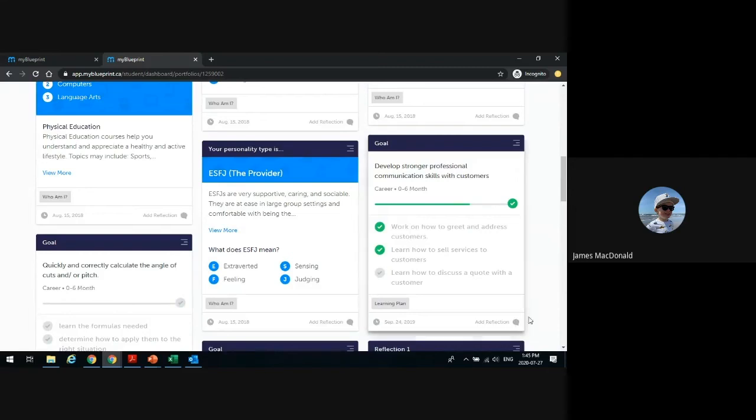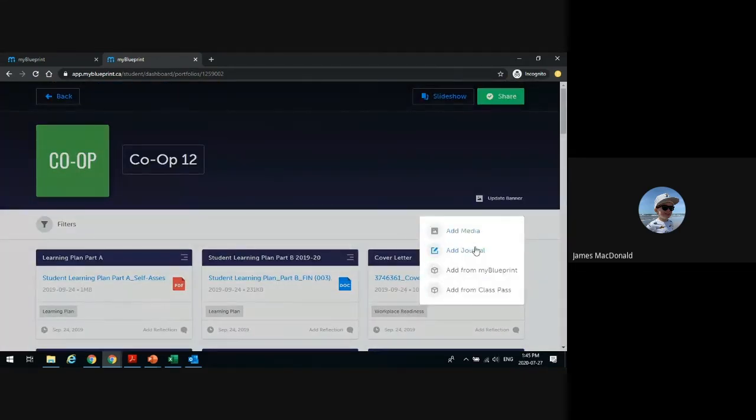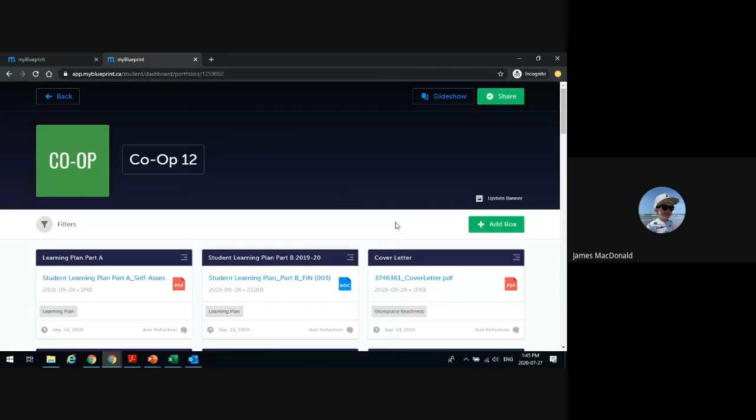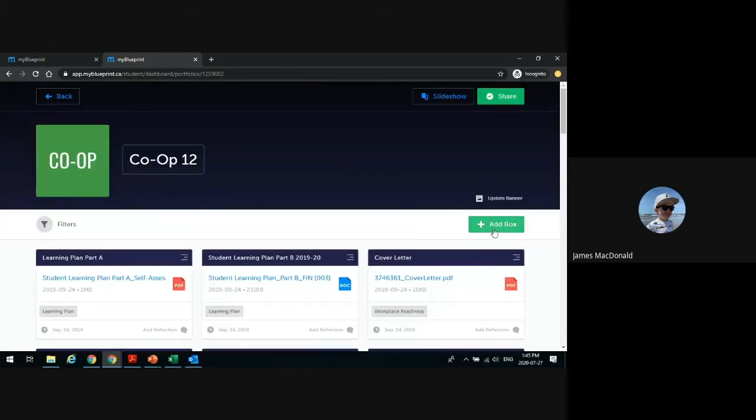And if the teacher says, can you give me some explanation of how I do it? They can add reflections and add documents there. They can do another reflection as well. So if they want to add an external reflection, they can add a journal, however they want to do it, tag it there. They can write it, add an image, a video, audio, a link, or if they typed it in Google Docs or a Word doc or whatever, they could link that as well.